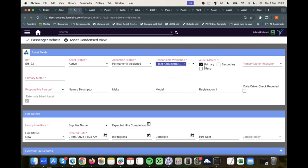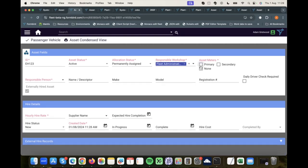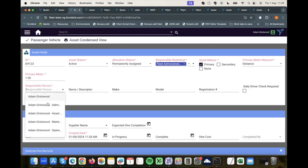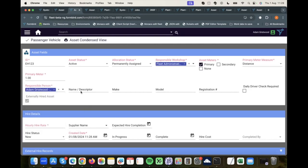I can imagine that might be useful for assets that you're using over a longer term, where you want to know if it's ready for its service going back to the supplier or however it is. If you don't have that configured, then the operator won't be required to enter the primary meter readings or secondary meter readings on the pre-starts when they're completing those. Let's use one. I'll just use me as the responsible person.